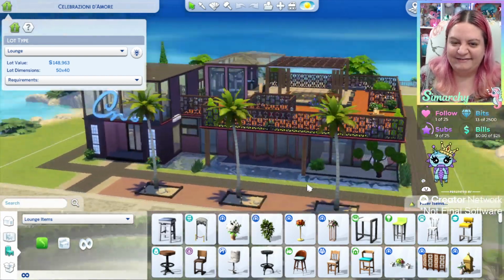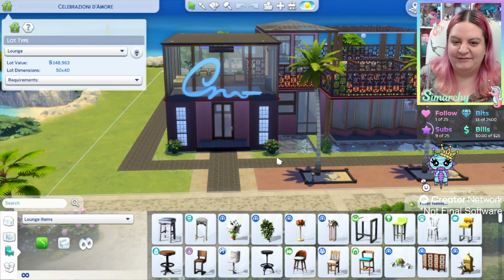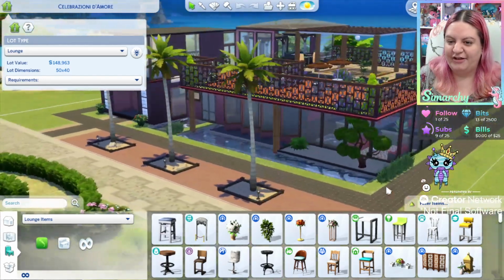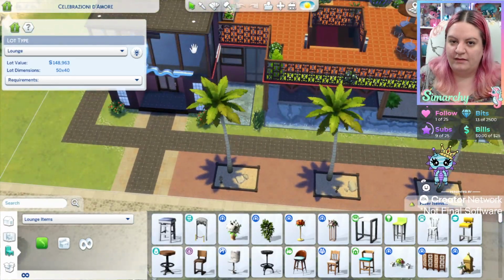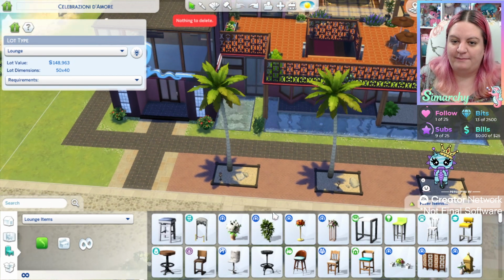Right, so this is really cool. I'm pretty sure these were all made by Game Changers, but I don't know if they released who did what yet. But we have a nice big sign of the venue, the beautiful fencing. I love the little palm trees here. I don't think that's technically part of the lot, is it? Oh, it is. I think that is part of the lot. Is it? Yeah, okay, cool. That's part of the lot. That's not just background.